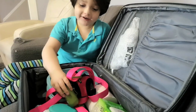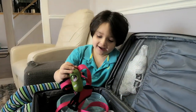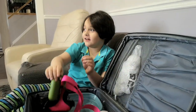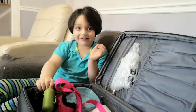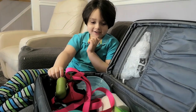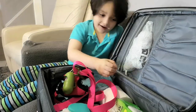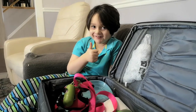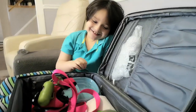So we're bringing a poop bag and a leash. There's a harness and a leash, you put it right on the doggy, and then you can go for a walk with it. And a poop bag. Who's going to clean the poop? Papa, because he's been the best poop cleaner in the world.